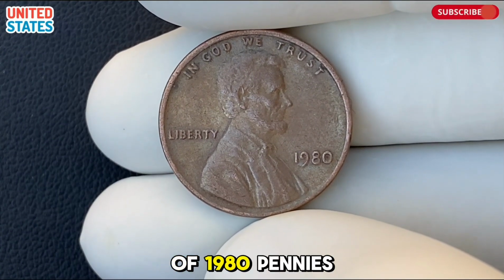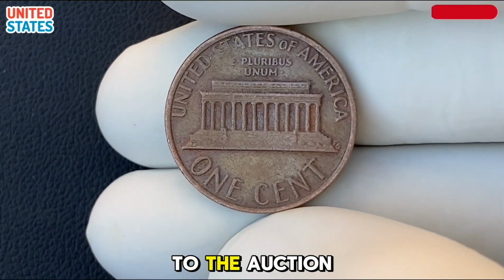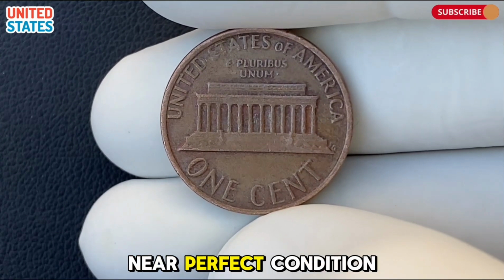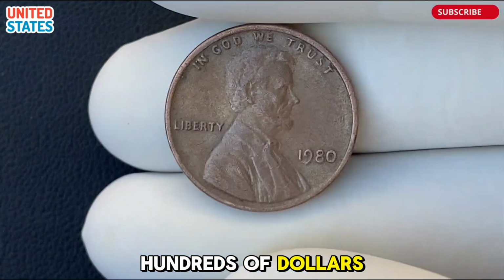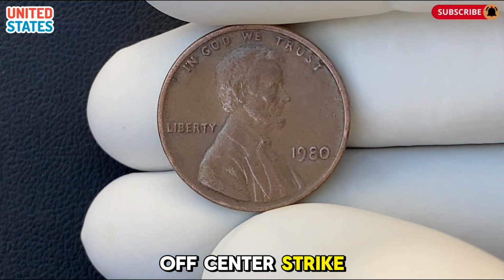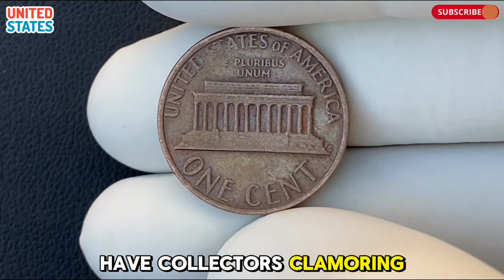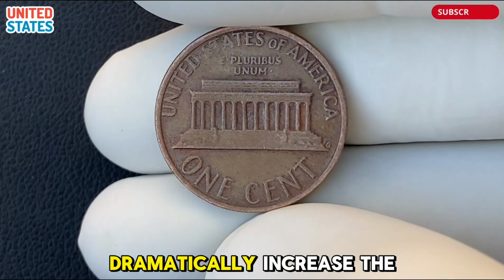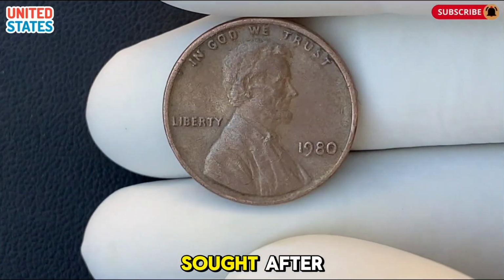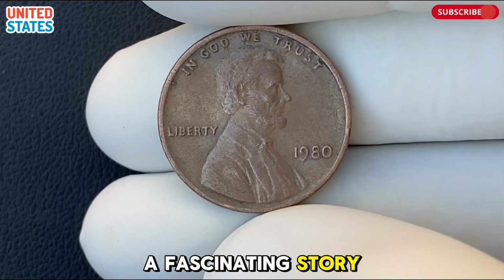While the majority of 1980 pennies may not be worth much beyond their face value, there are a select few that have made it to the auction blocks and are fetching impressive sums. For instance, a 1980 penny in near-perfect condition could be worth hundreds of dollars. But if that coin has a rare error, such as a double die or off-center strike, it could be worth thousands of dollars. These rare variants have collectors clamoring to add them to their collections, and they can dramatically increase the value of the coin. Coins with errors are always highly sought after, as they are seen as unique pieces of history, misprints that add a fascinating story to any collection.